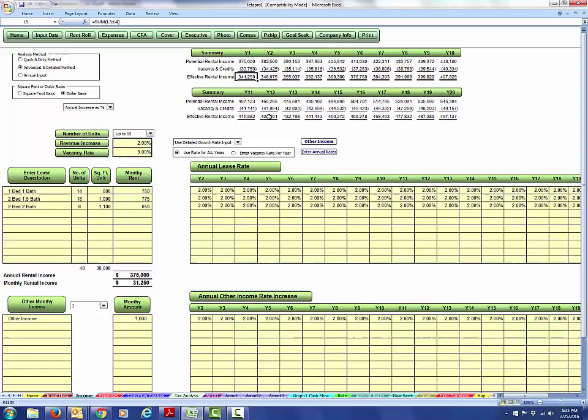So remember, I told you brokers lie, and they said 100% occupancy, and I said there's no possible way. According to their own numbers, this property is running at 91%. So they're lying to you on page one. Okay, so just understand how those numbers get calculated, and that's what we do.